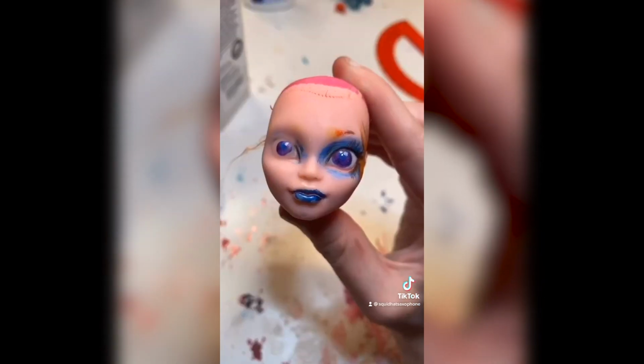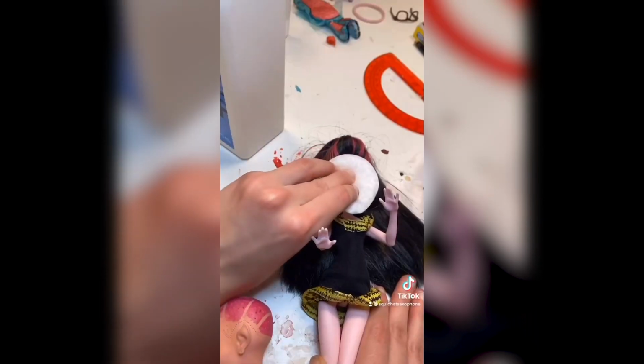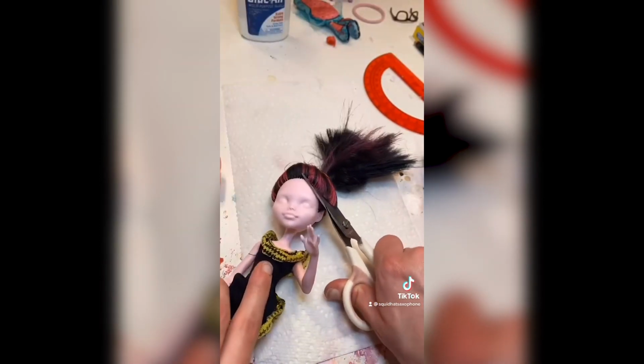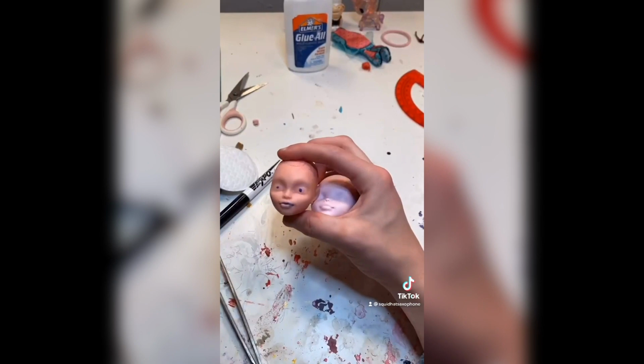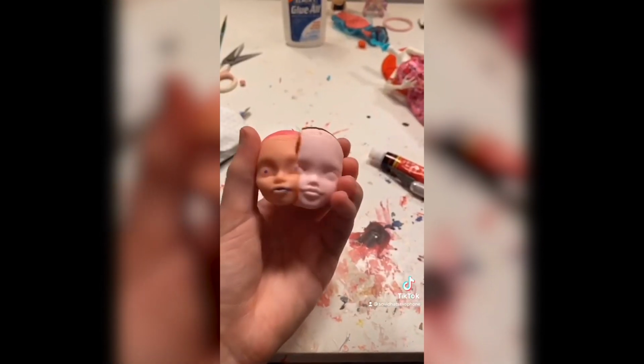In the arms of the angels. Creepy. Do the same thing to Draculaura and cut the hair to prep the doll. Once that's all done, let's mark where we want to cut the head. Cut it, squish, squish. Now we can fuse the heads together.